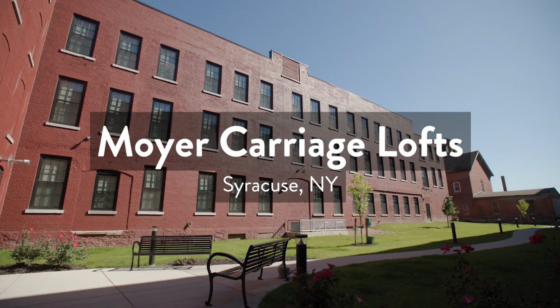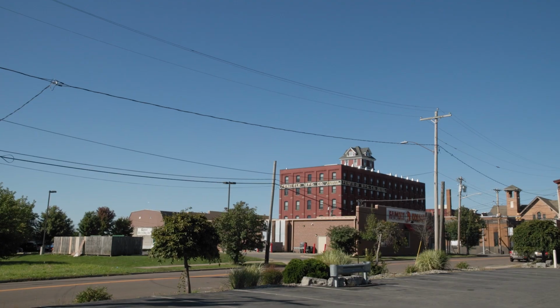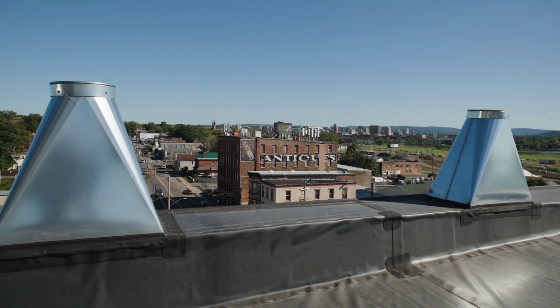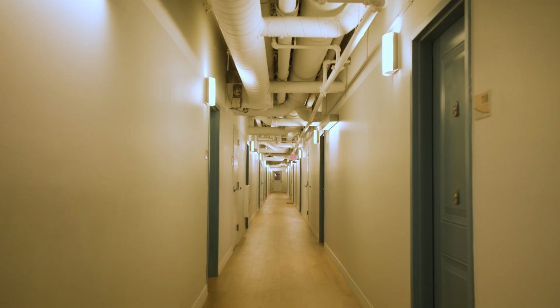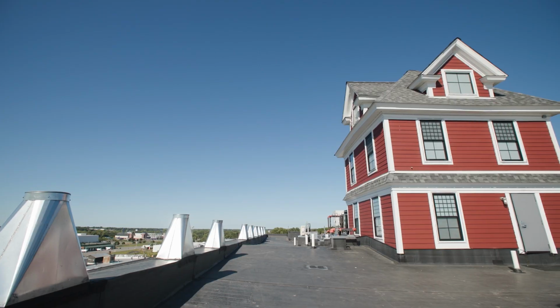This project is an adaptive reuse of the former Moyer Carriage factory building here on the north side of Syracuse. It is 128 units of affordable and permanent supportive housing here. It's really an anchor on the north side of the city of Syracuse, and really a beacon to a lot of people in Syracuse when we describe what the building is and the house on top.